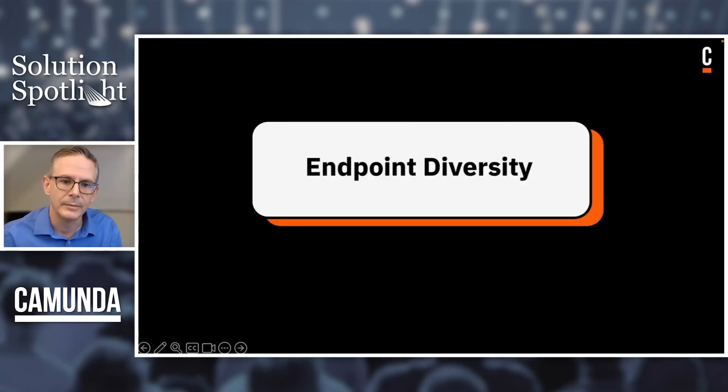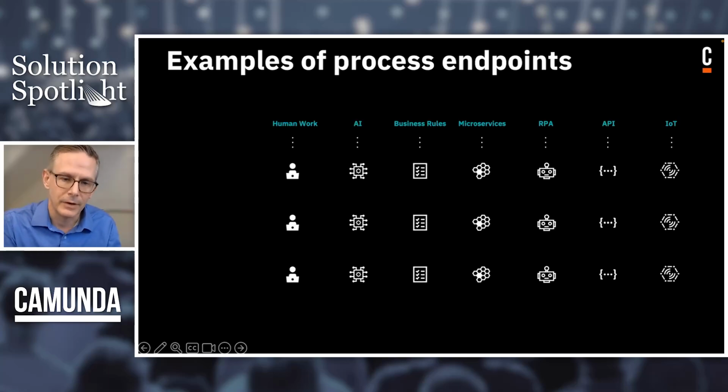So let's dive into endpoint diversity just a little bit more. These are examples of common process endpoints: human work, AI tools, business roles, microservices, APIs, Internet of Things, RPA bots, and so on. Most of these categories are self-explanatory, but if you don't know RPA, that's basically robotic process automation. That integrates with an application via its user interface. That's used when an application lacks a proper API or has a very complex API that's somehow not suitable to use. And this is commonly seen when integrating certain old mainframe applications, just for example.